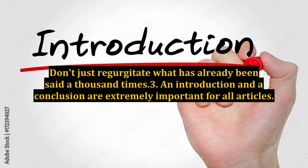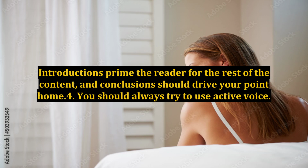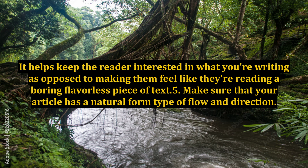Point 3. An introduction and a conclusion are extremely important for all articles, even if the article you're posting has a list format. Introductions prime the reader for the rest of the content, and conclusions should drive your point home. Point 4. You should always try to use active voice. It helps keep the reader interested in what you're writing as opposed to making them feel like they're reading a boring, flavorless piece of text.